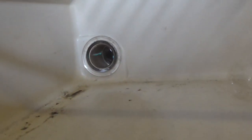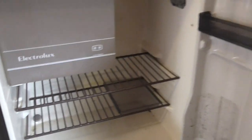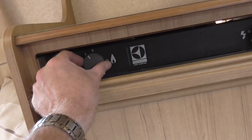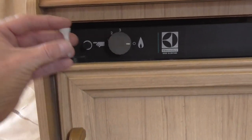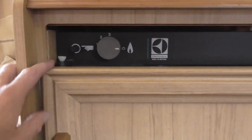Just bear with me. If you can see in there, you can see the flame and the gas is lit. But this works on gas, it works on 12 volt, it works on 240. I just usually have everything on the hookup, but I want to show you that everything works on the gas. So I'm going to turn that off as well now. That is off. And then I'll just pop this in there, and it just prevents the door pulling open in transit.